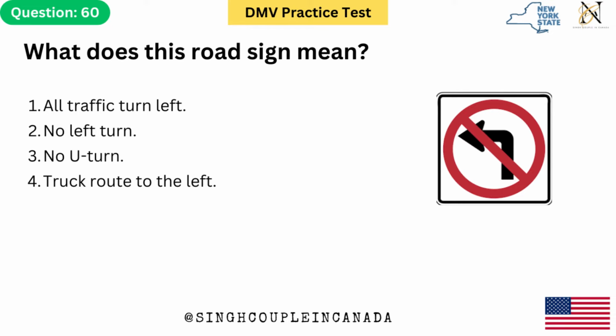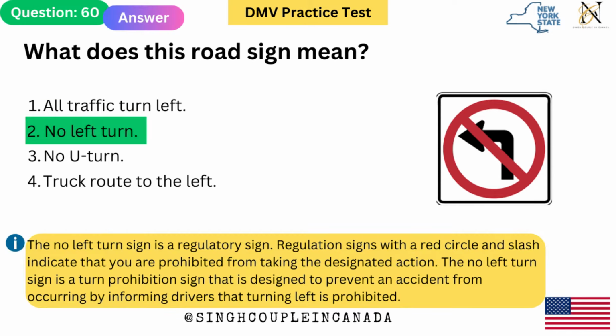Question number 60. What does this road sign mean? 1. All traffic turn left. 2. No left turn. 3. No U-turn. 4. Truck route to the left. The answer is 2. No left turn. The no left turn sign is a regulatory sign. Regulation signs with a red circle and slash indicate that you are prohibited from taking the designated action. The no left turn sign is a turn prohibition sign that is designed to prevent an accident from occurring by informing drivers that turning left is prohibited.